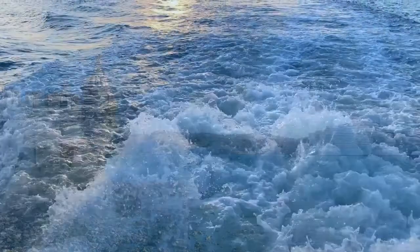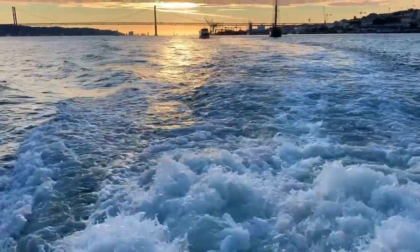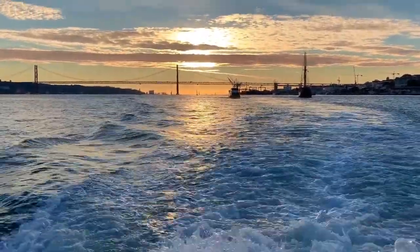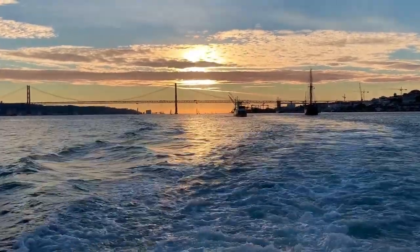We highly recommend a trip on the river, as it is a great way to see the city from another perspective. They can be anything from a short 30-minute ferry ride to an hour or 2 with drinks. Time it with the sunset on the Tagus River, looking out over the Atlantic Ocean.